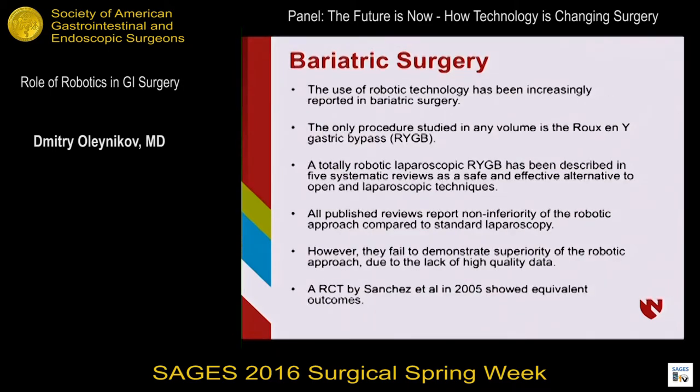Bariatric surgery is another area where robot has been advocated for use. There's wonderful data out in the literature to suggest that robotic bariatric surgery is possible, it's feasible, takes a little bit longer, and there may be some benefit in anastomotic stricture if you do a purely hand-sewn robotic anastomosis. That's data that's come out by some, including Sanchez.